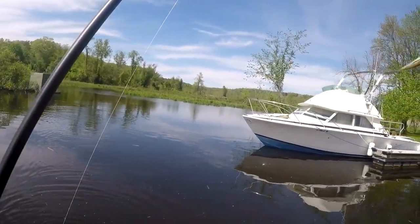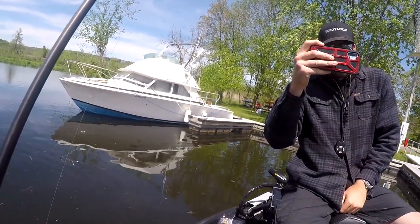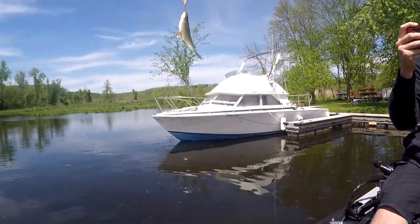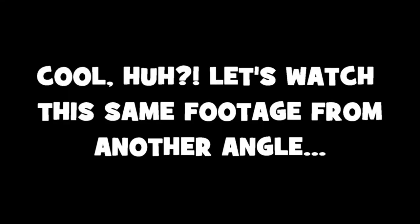Dude. Bro. Have you ever seen a golden shiner on the Z-popper? Absolutely not. Me either. This is the first time phenomenon. Golden shiner on the popper.